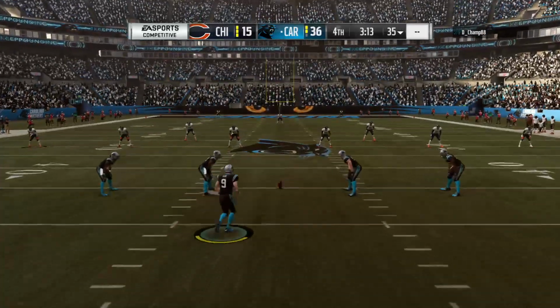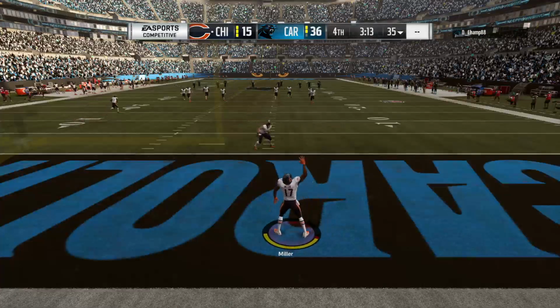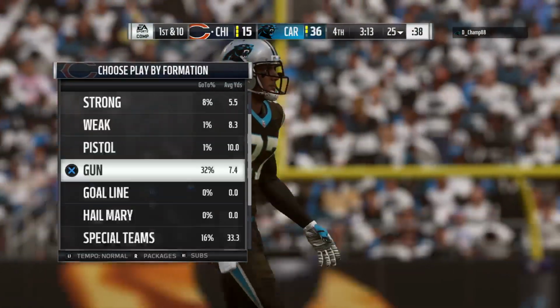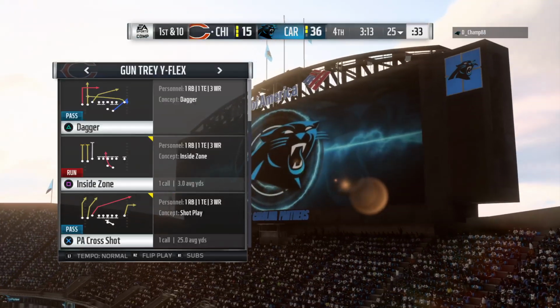Gano out to kick this one away. And they will not get a chance to return this one as it's through the end zone for a touchback. And now the Bears coming out as they get ready. And they're hoping to redo their efforts in the last drive when they got into the end zone.